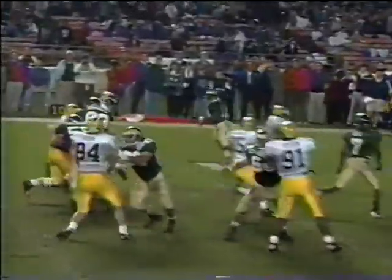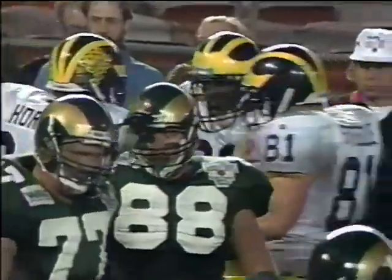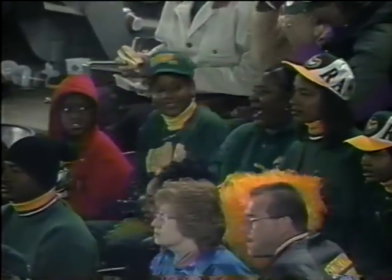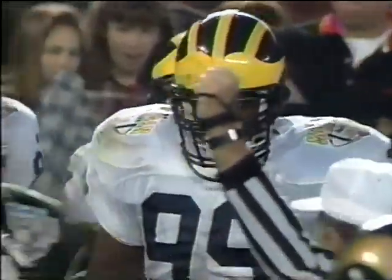Here they come. Hill's going to flare it out. Watson made a one-hand catch, broke one tackle, doesn't get by the second and third, though. Nice play defensively by Damon Denson. And now, do you kick the field goal? Well, I do. I think you take it to a 14-point game.